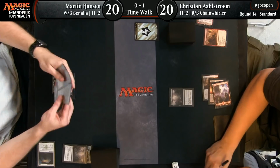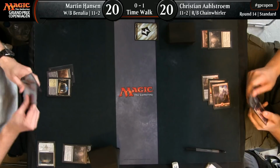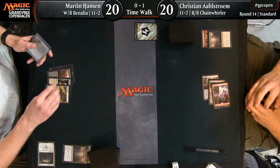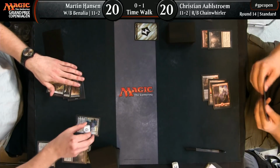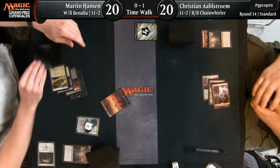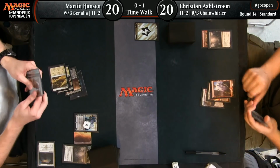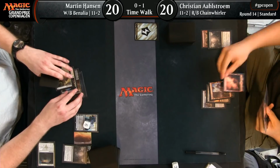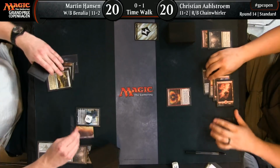All right, should take the Ixalan's Binding because I believe Christian has a Rekindling Phoenix that is going to pressure this Karn pretty well, unless Martin draws some kind of other answer to the Phoenix. So I think that's going to be Christian's plan to a little bit more smoothly take care of the Planeswalker that way. All right, well, no big surprises that Rekindling Phoenix comes along.